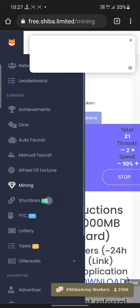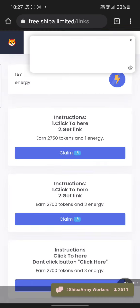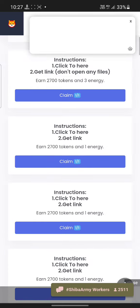There is a short link tab that can make money from many tasks. They are very simple tasks and give us many rewards.